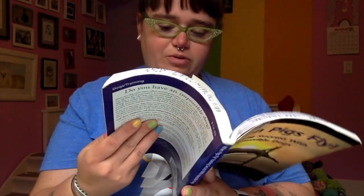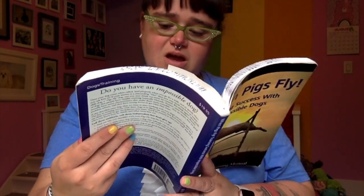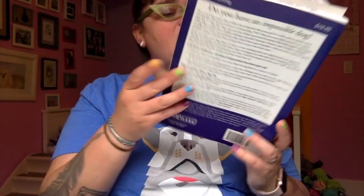I also got When Pigs Fly, which is not a new book, but I've never read it somehow. So I'm looking forward to reading this. It came in from the library last night. We will see. Oh my God, there's a Newfoundland. That always makes me happy. We will see if any of those skills end up making it into future weeks' bullet journals.